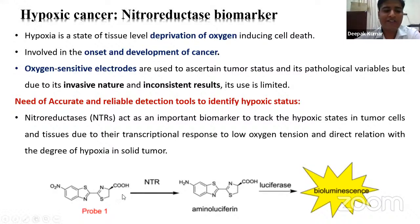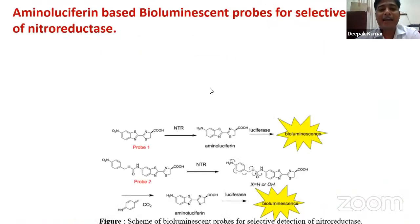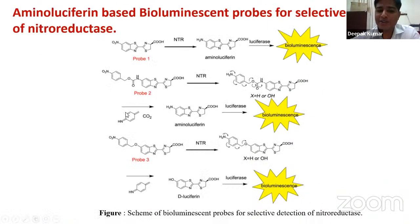In the D-luciferin molecule, we synthesized a nitro group here. Now NTR will reduce this nitro group to amine, and this amine is an electron donating group. So when this amino luciferin binds to luciferase enzyme, it gives you light. So you can detect hypoxia in cancer by detecting NTR. NTR means nitroreductase.